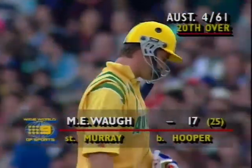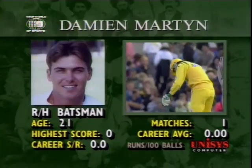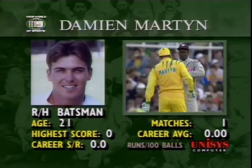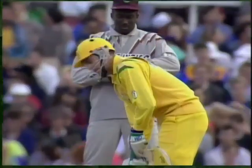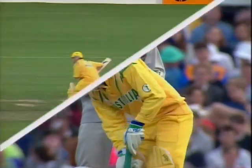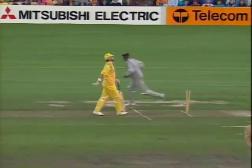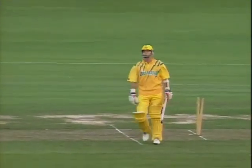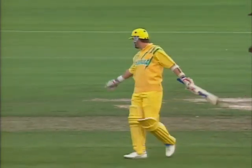17 to Mark Waugh and 4 for 61 to Australia. Damien Martin is the new batsman coming out after Mark Waugh was stumped off Carl Hooper. Mark Waugh seemed to think he might have got a wide call there, but it's not really going to make any difference. He's out stumped there. If a wide had been called, you can still be out stumped off a wide. And he is just about to say to the umpire, why wasn't it wide?